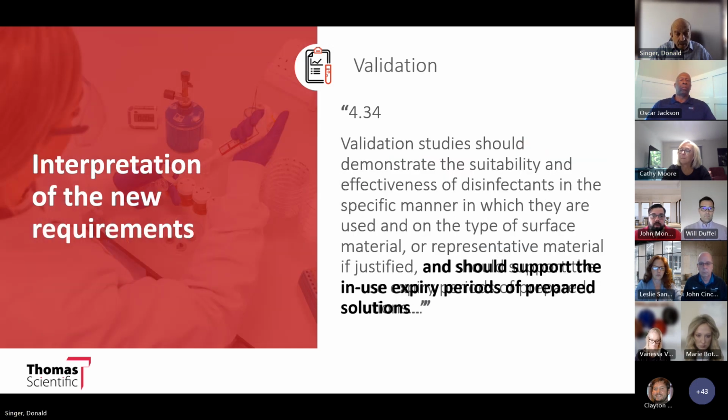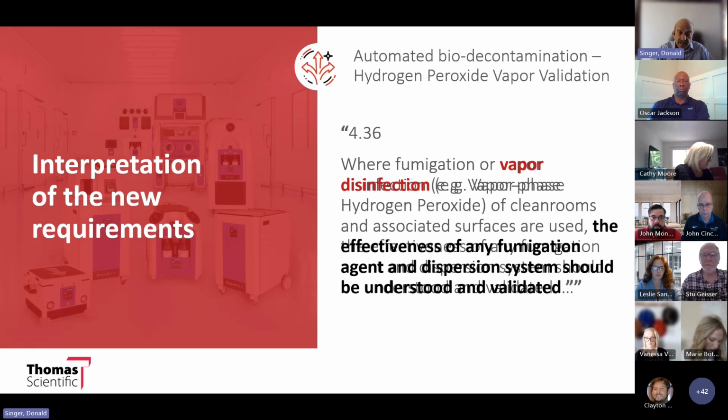In addition, in-use expiry has also been stated to be important, and it needs to be developed using validation data that the user is able to generate themselves or with help from the suppliers. Now, quite common today, in a number of instances, modern facilities have automated decontamination using hydrogen peroxide vapor. Now, Annex 1 actually states that this can be used, but it needs to be validated.